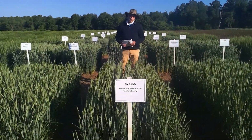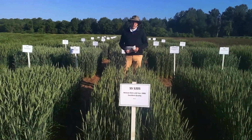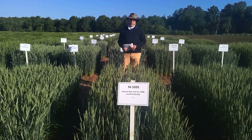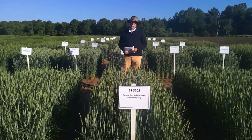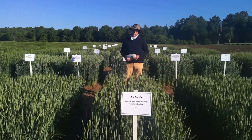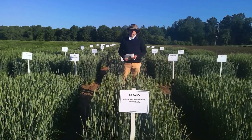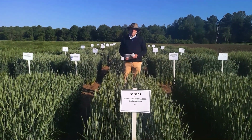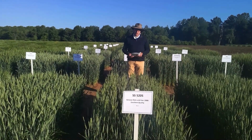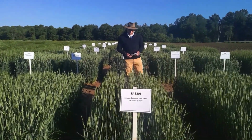Also in variety development, I talked about the importance of developing disease-resistant varieties. Of course, yield is always a primary concern, but something else that is very important is having good milling and baking quality. So we mentioned Wheeler back in the front, having excellent milling and baking quality. This variety, released in 2008, Southern States 5205, also has excellent milling and baking quality.